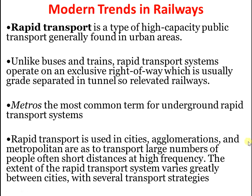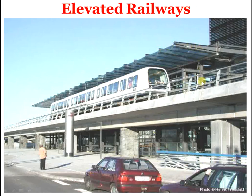And also, last semester we visited the Pune metro construction. We know about the importance and necessity of the metro in metro cities. This is this type of elevated railway. This is a monorail.